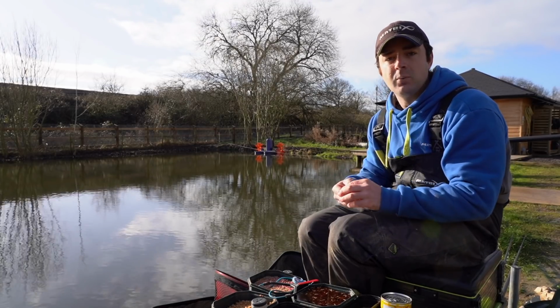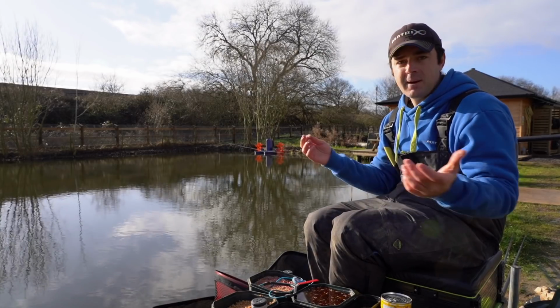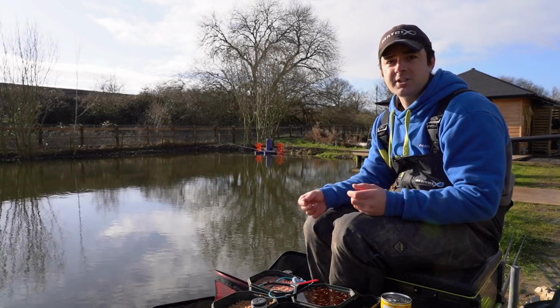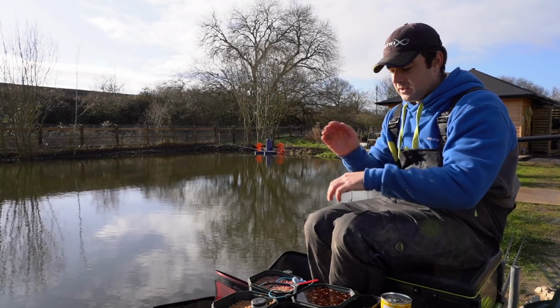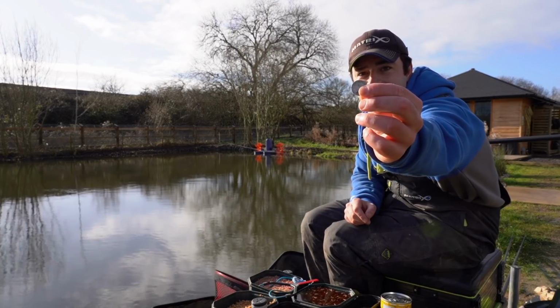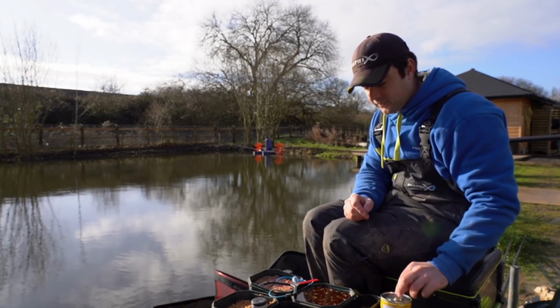So I'm going to flip a coin to see what we start on. Now, it makes no difference to me, so I'm going to say heads will start on silverfish, tails will start on carp, and then we'll see what the first 2.5 hours brings. So I don't know if you're going to see that, but that's the heads. So it means we're starting on silverfish.